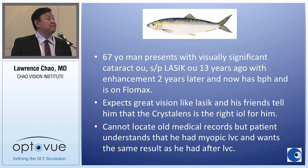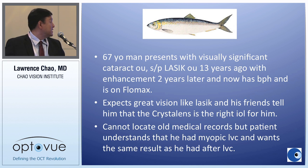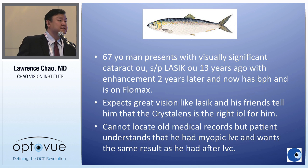And of course, we cannot find old medical records. We've asked the patient to look himself, and we've looked. But the patient does at least know that he had myopic LASIK, and as a result, he wants the same result.